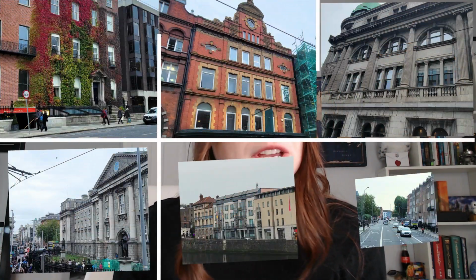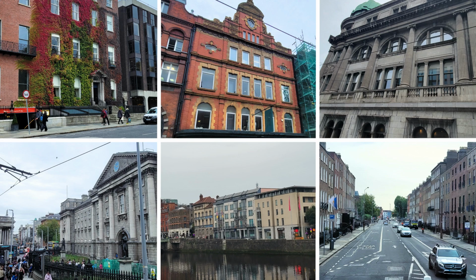Overall, I think this was just such a great way to explore Dublin without having to spend a lot of money or rent a car. It was honestly such a big stress reliever for me just to know that I could hop on the bus and know that, yes, maybe it would take a little extra time to get to my destination, but that I would get there and not have to do anything else about it.